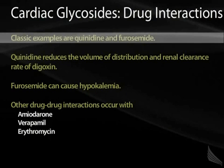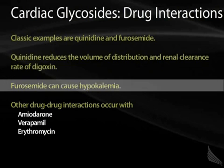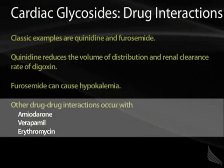Digoxin is also known to interact with certain medications such as quinidine and furosemide. Quinidine works by decreasing the volume of distribution and the clearance rate of digoxin. Therefore, the concentration of digoxin can go up. Furosemide is known to cause low potassium, or hypokalemia. Both of these situations can cause increased toxicity of digoxin. Digoxin is also able to interact with amiodarone, verapamil, and erythromycin.